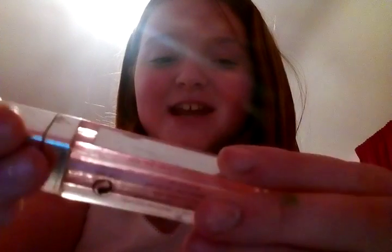This is a lip balm. Here's the lid, put it on. I have a shade from NYX, Make Me Beautiful.